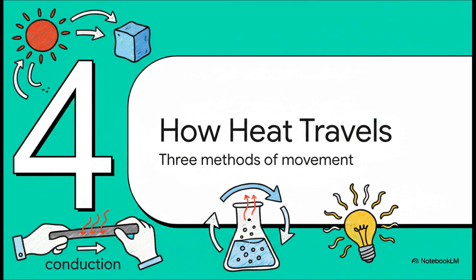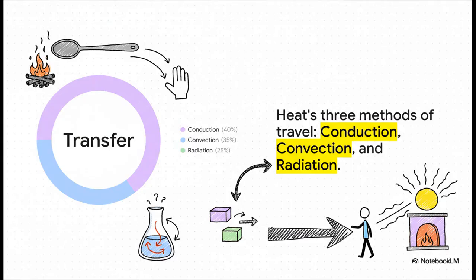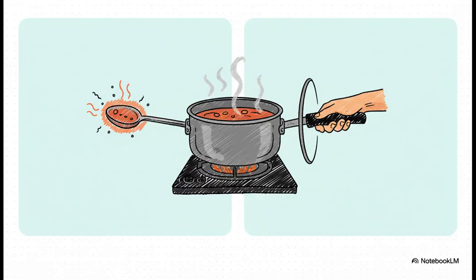And it turns out it has 3 main ways of making that journey. And here they are: conduction, convection, and radiation. Those are the 3 big methods of heat transfer. Let's break down each one. First up is conduction. This is heat transfer by direct contact.